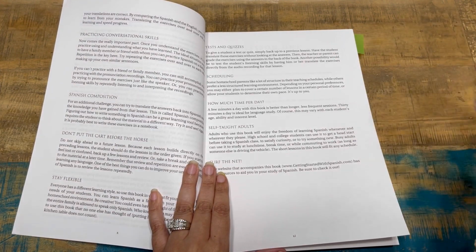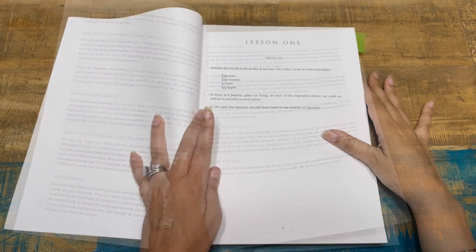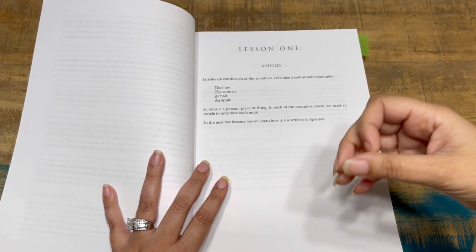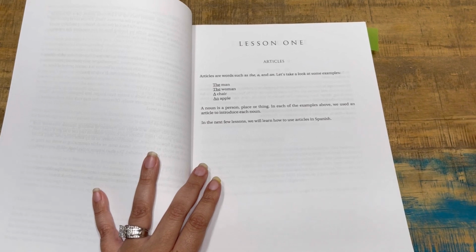You have tests and quizzes, scheduling, how much time per day. They recommend just a few minutes a day. Super simple. Like this is literally lesson 1, and it's the article. I like how it introduces the topic or the lesson with the English equivalent to it.